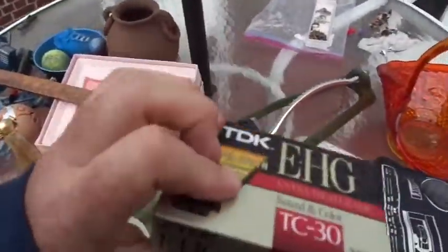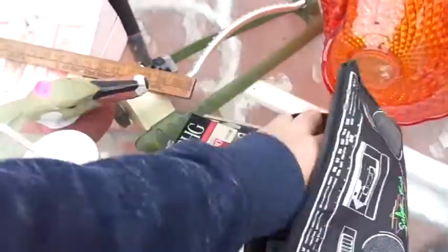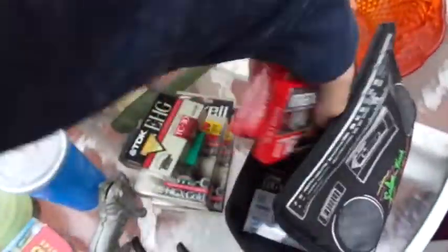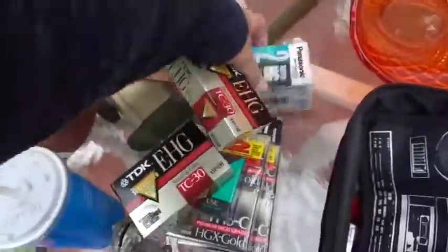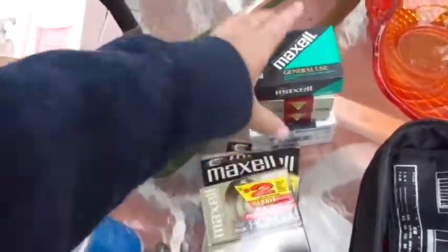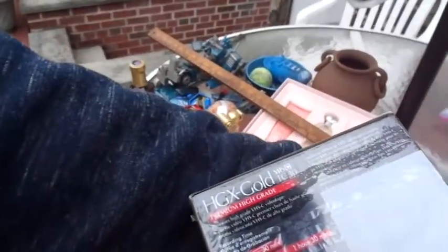Sometimes the best ones to get are the metal ones, but if I ever see them sealed, here's a lot of three. Now, I know they're sealed, and these aren't metal, but they're still good, they're still useful, and people besides yourself want them. And then here, this is a double pack of super high grade. And here's another one, so it looks like you can do two. This is a random one, mix that in. And here's two more, general use. This is gold, premium high grade, not metal though. All right, enough on that.